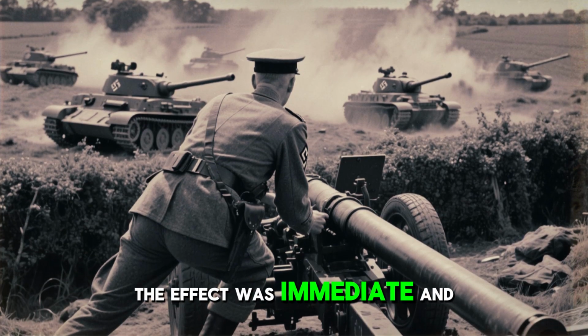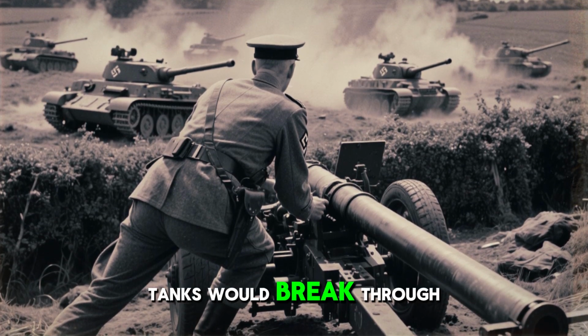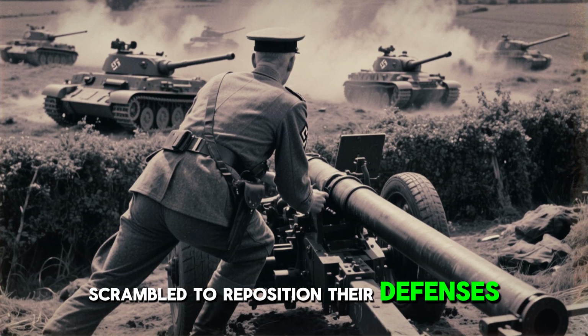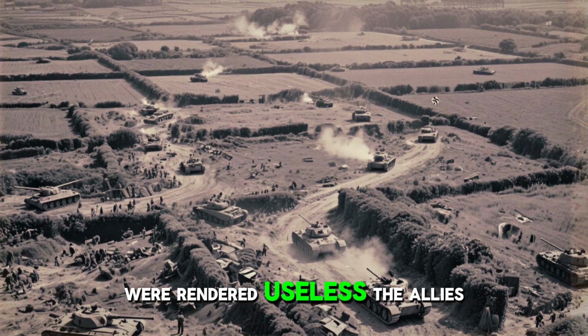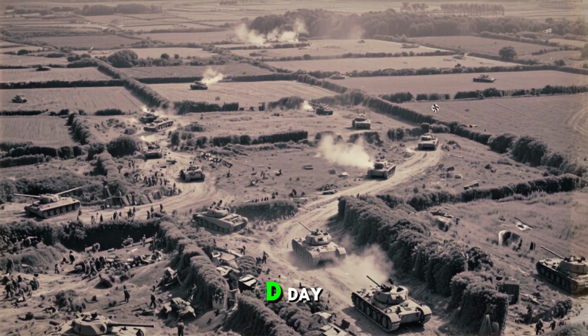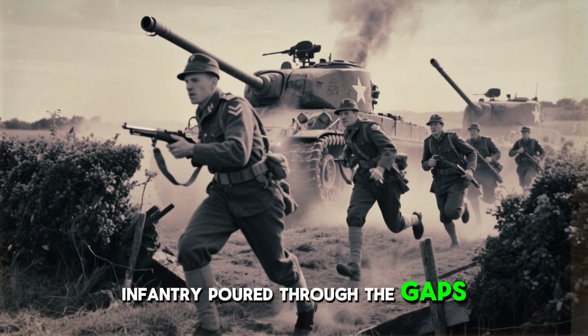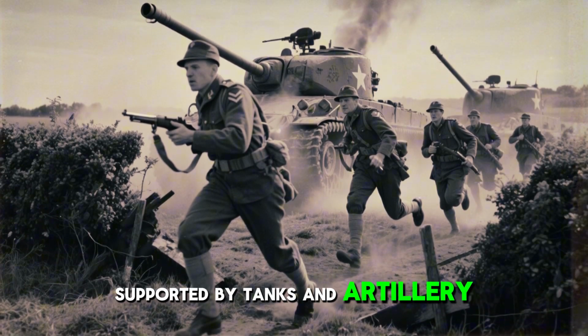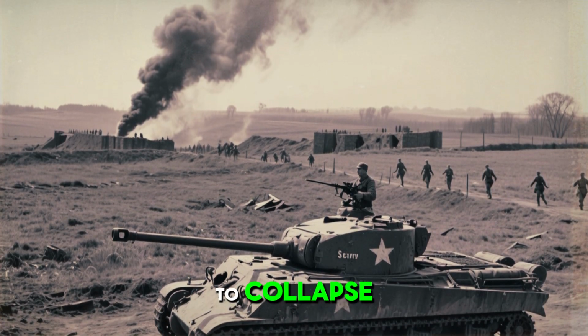The effect was immediate and devastating. The Germans, unable to predict where the tanks would break through, scrambled to reposition their defenses. Their carefully laid fields of fire were rendered useless. The Allies, for the first time since D-Day, had the initiative. Infantry poured through the gaps, supported by tanks and artillery. The stalemate was broken, and the German line began to collapse.